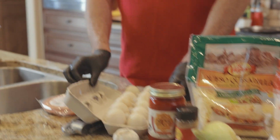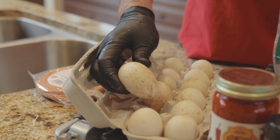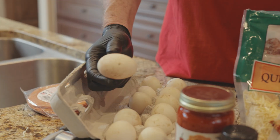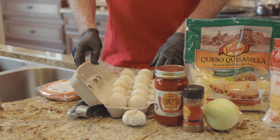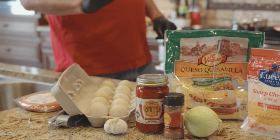These are probably the ugliest eggs you ever saw, and the biggest eggs you ever saw. They're duck eggs, and no, you don't have to use duck eggs, but whenever I can get them, that's what I use. Regular old chicken egg is fine, and a little bit of garlic, and those are the ingredients for these enchiladas. Unless you want to add meat, you can make these with just cheese, and they're amazing.